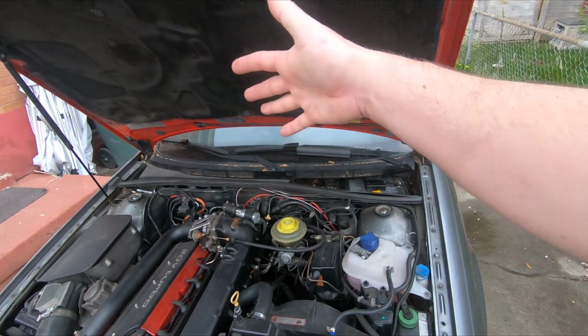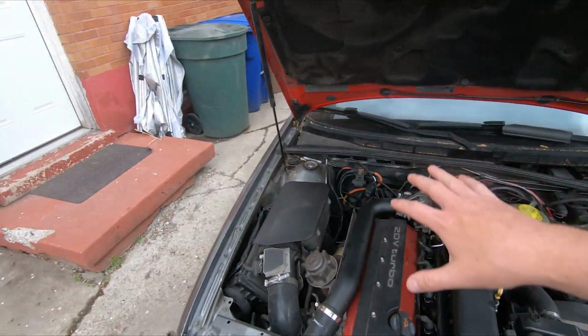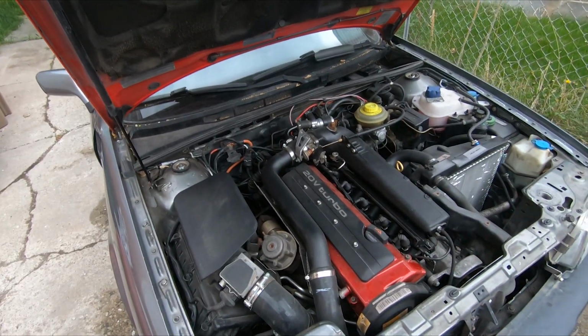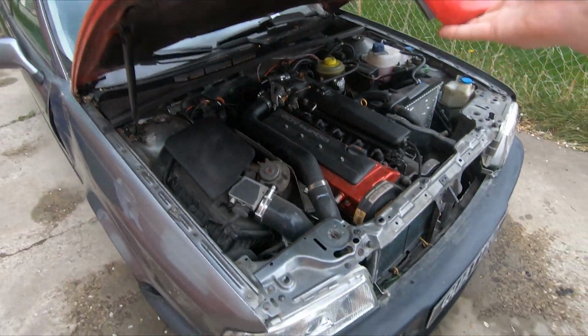Recheck, check, open, close, open, close. Try to figure out what sits best until you finally get that good closure. It sits at the right height. That's the other thing you kind of have to watch for.